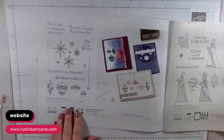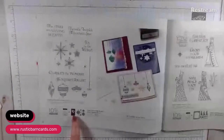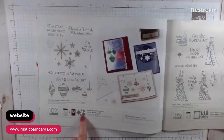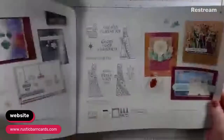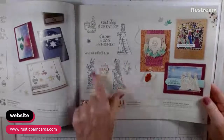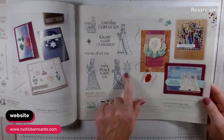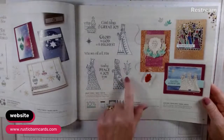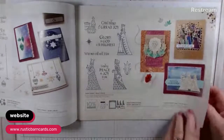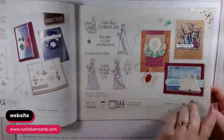And on page 14, Stars Are Shining. And again, you have a stamp set, and then you have a punch. So a Starlit Punch, it's called, and it punches out stars. Page 15, you have the Great Tidings. And you also have a bundle that will die cut out the men, and also some extra die cut, this plant right there, and also kind of a window there. So another great set. So it's the Wise Men. So you'll have 3 dies that will cut out each one of the Wise Men.